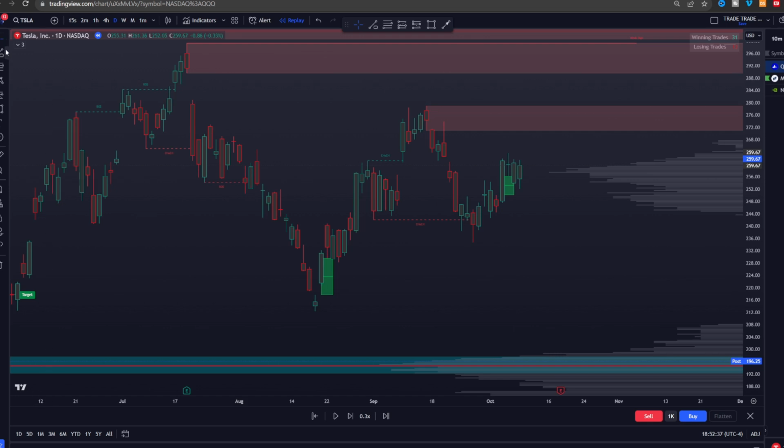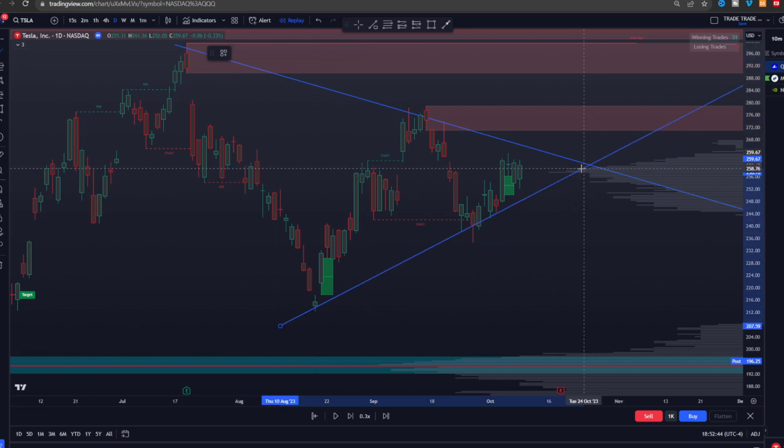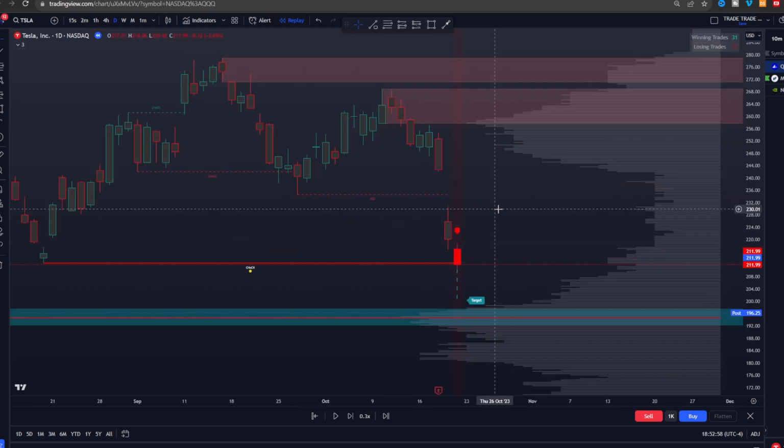For that potential move to the upside or downside, we're looking for this potential breakout for the symmetrical triangle, and then this potential breakout. And obviously that did not occur until earnings, where we finally got that big move to the downside. Once break of structure occurred, which was right here at 233, and we had already filled into this gap, this is where the potential move down to 190 isn't bad.